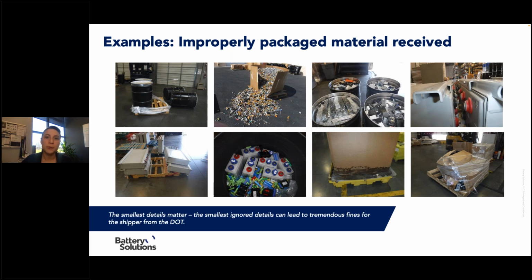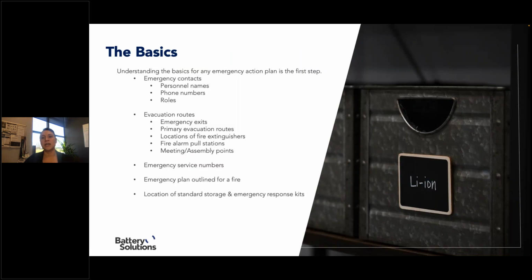So properly packaging batteries is critical for safety and transport, for any team, even if it's coming to your facility or you're helping a team get it to another one. We have to make sure that safety comes first. And I think that's also where the basics come in. And this will be our wrap up slide here. Hopefully I watched my time. I was going to do it, Steve, for you in 30 minutes.